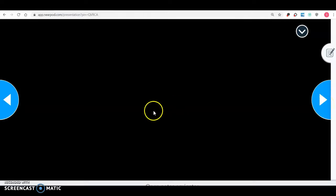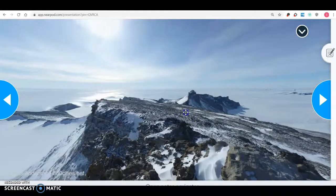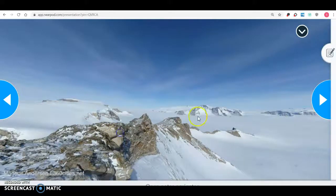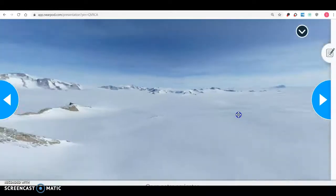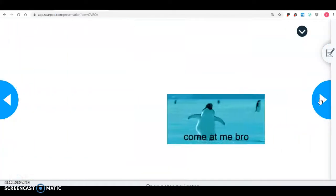Let's see. So this virtual, here we go. This is what Antarctica looks like. So you can see it's not just all snow. There are some rocky areas, but you can imagine how cold this is. And it literally is a polar desert. You can't really see much. Not really a whole lot going on. Not a whole lot of life being able to live there because it is a big giant block of ice.